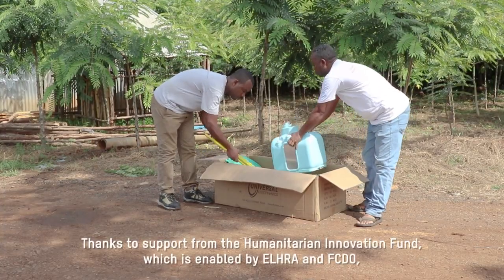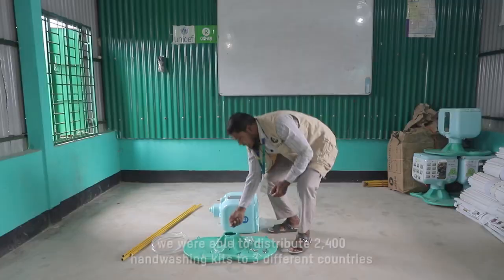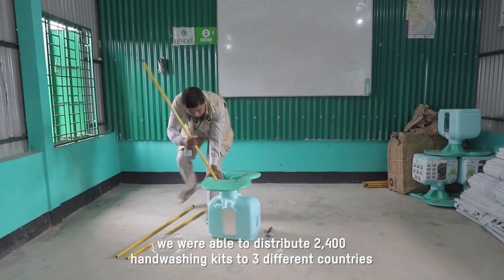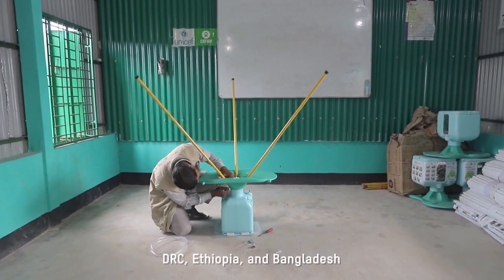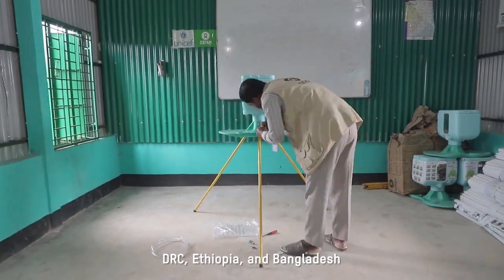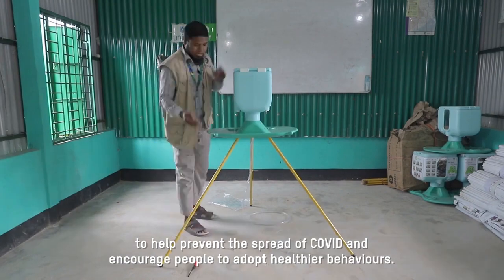Thanks to support from the Humanitarian Innovation Fund, which is enabled by ELRA and FCDO, we were able to distribute 2,400 hand washing kits to 3 different countries, DRC, Ethiopia, and Bangladesh, to help prevent the spread of COVID and encourage people to adopt healthier behaviors.